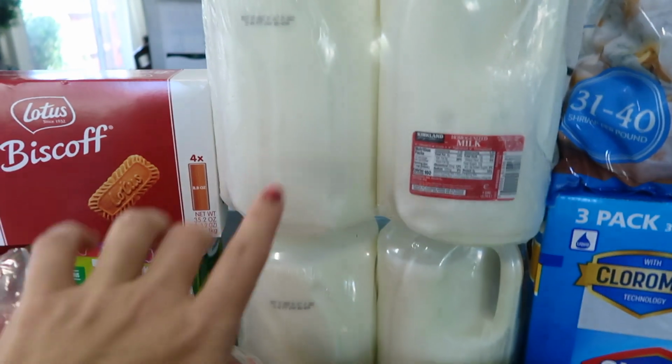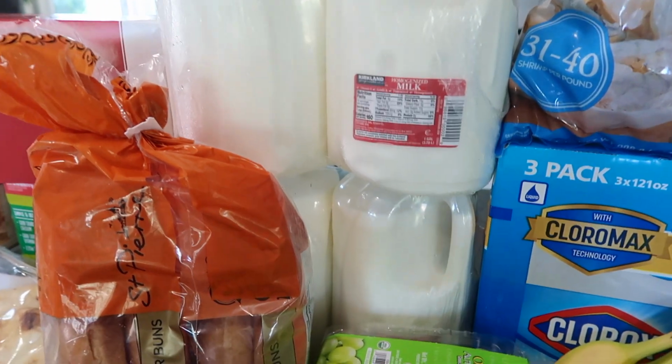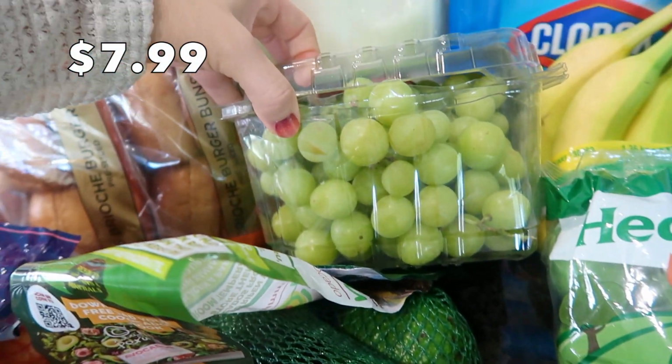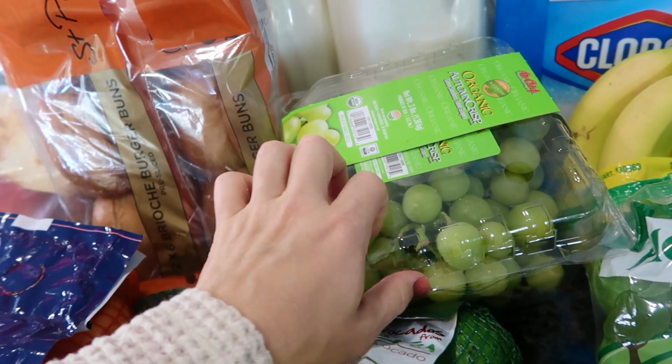I have 2 packages of milk back here because we go through milk like crazy. There's 5 people here that all enjoy drinking milk. I have a package of green grapes. I really got to choose from quite a bit this month. They had several to choose from, but I just went with a classic, just green grapes.